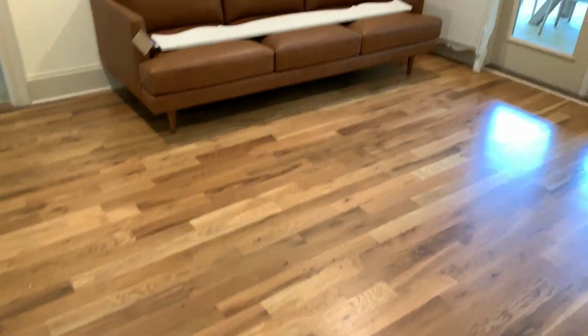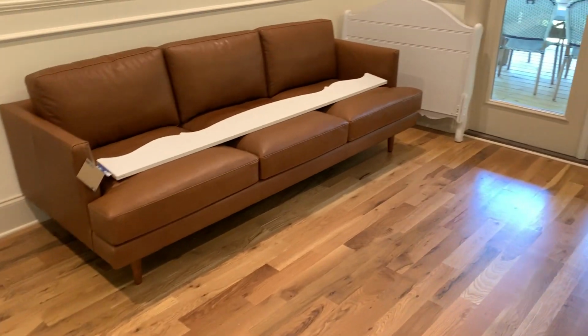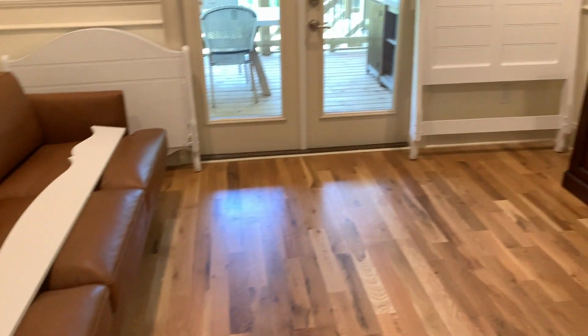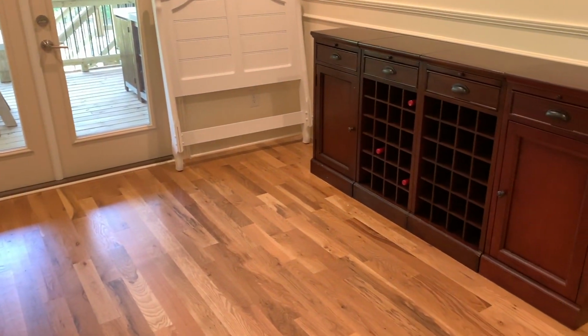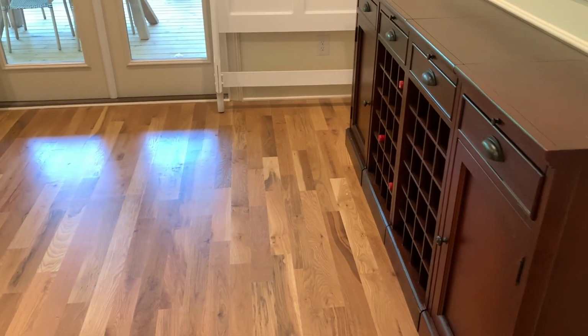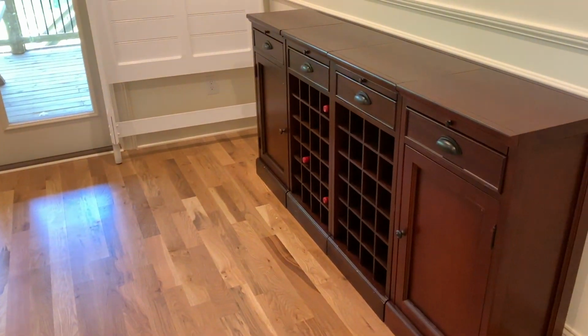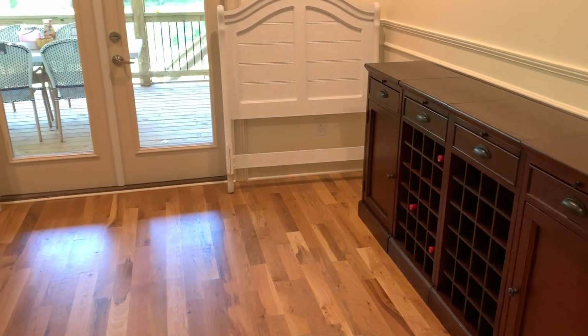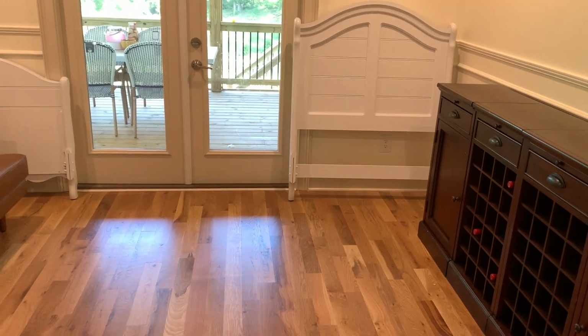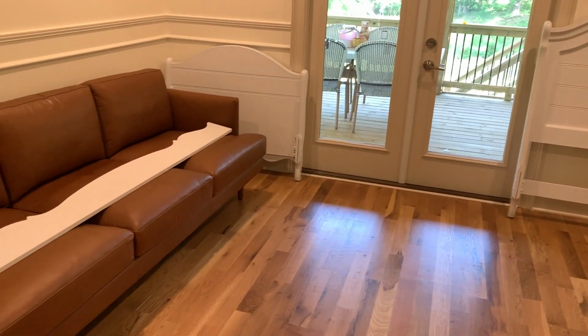I have been meaning to show you all what we have in this den. My apologies for not showing this sooner, but it completely slipped my mind. And I was like, I need to go ahead and get some footage of this den so people can see where we are. And I know you see the random bed, the headboard, a footboard, and a rail. Here's the other rail right here.